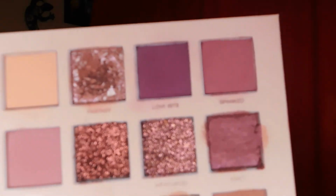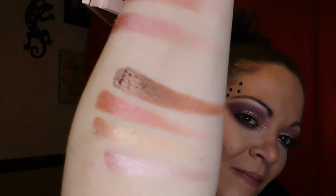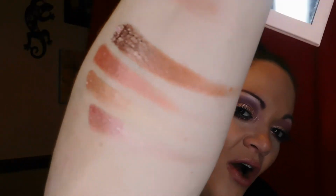But since I wore this almost 3 days out of this week, I wore it 3 days this week to work because I wanted to make sure I knew how to use it well before I filmed with it and gave you guys my honest opinion on it. So now you can see, since I've been using these shades, I think it might be the oils from my fingers, but it has definitely broken them in, and they give off the most insane pigment ever.